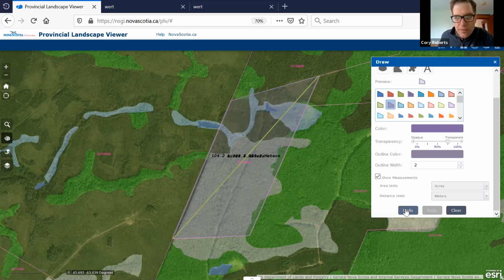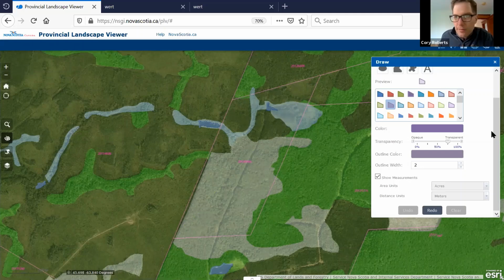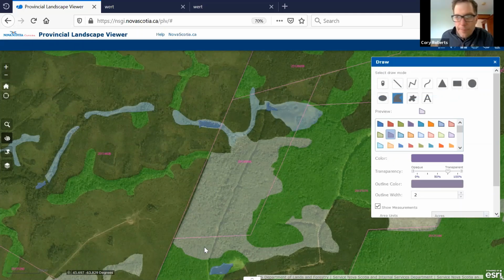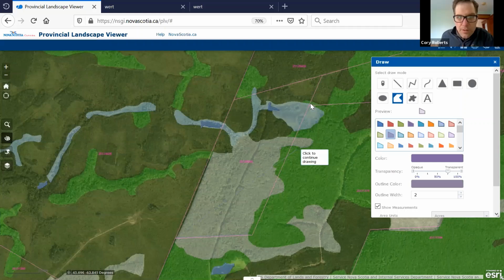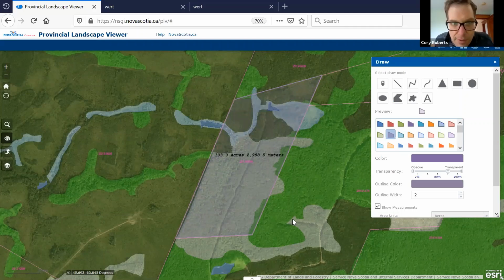So I can undo that if I want to just go back to that line, and maybe I'll be able to undo that guy as well. And then I'll try my polygon again. I think I need to select him again. Yeah. I'll just do it quickly here. Oops, didn't grab that corner. And again, double click to finish it. You single click at each corner and then double click to finish it. There we go. 103 acres, and the perimeter is 2,988 meters. So that can be useful for determining the individual areas for different land uses, et cetera, et cetera. So, all right.